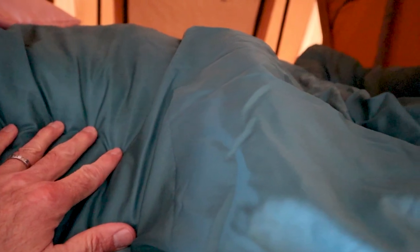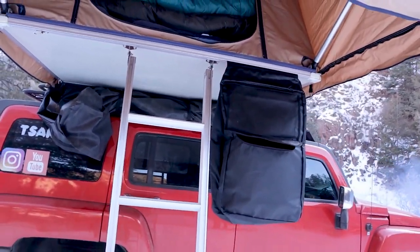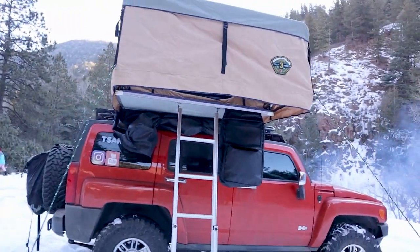So Bailey has two 30-degree bags. Those 30-degree bags kept her completely toasty. It's just one stuffed inside of another. And we had enough room. I'm not going to lie to you, it was cramped. But we had enough room to stay warm and stretch our legs out so we didn't get any cramps or anything like that. So good success for us.